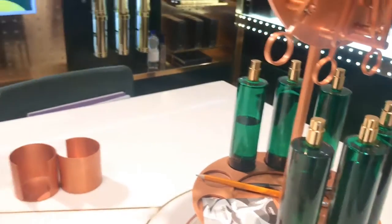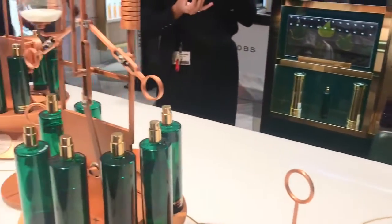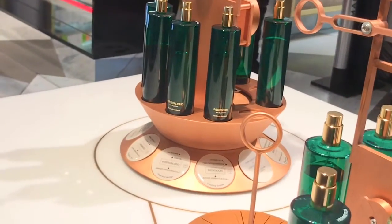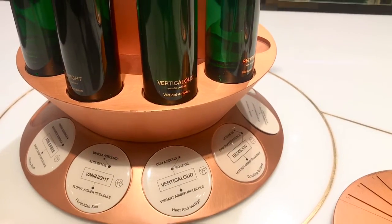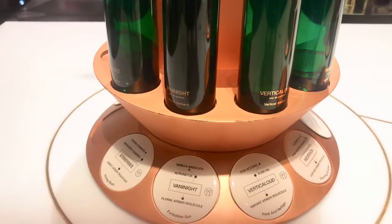So these fragrances are very hydrating on the skin. You can rub them in. They've got this sort of oily texture to them, which obviously you can rub into the skin. You can also apply them to your hair. They are very gentle on the skin, so they're great for anyone with sensitive skin.